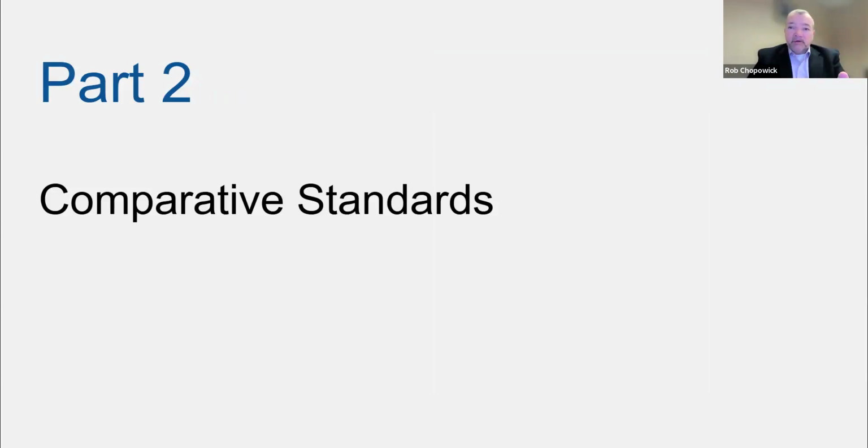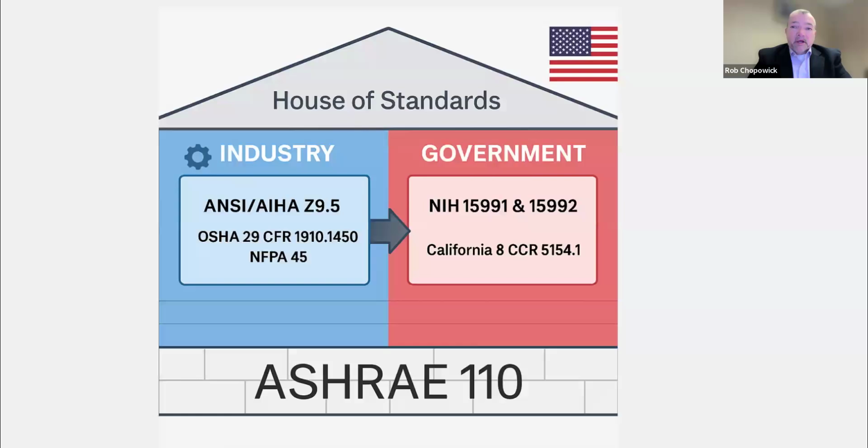Now, moving to part two of this presentation, I want to compare different fume hood standards, both North American and European. Now, what I've got here is I've created a visual for how standards like Z9.5 and OSHA and NFPA might inform the government standards like NIH and the California's regulations. But the thing is, it's all underpinned by ASHRAE. ASHRAE is the basis upon every other standard out there in North America.